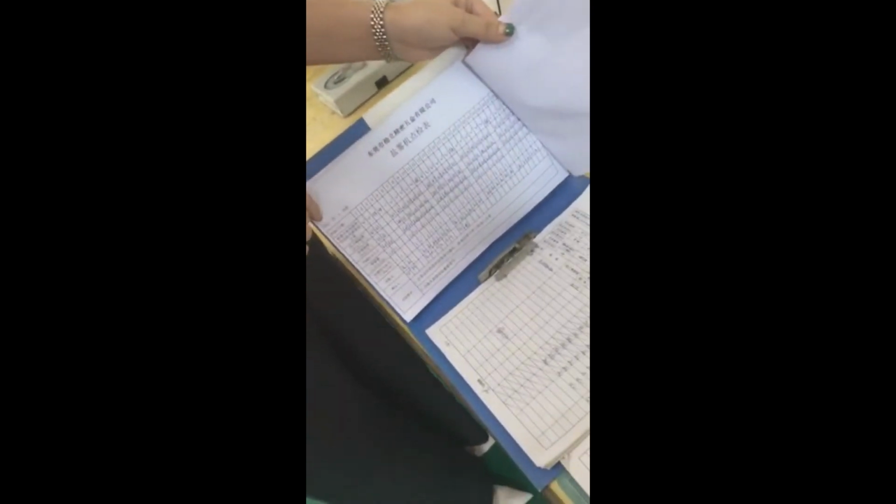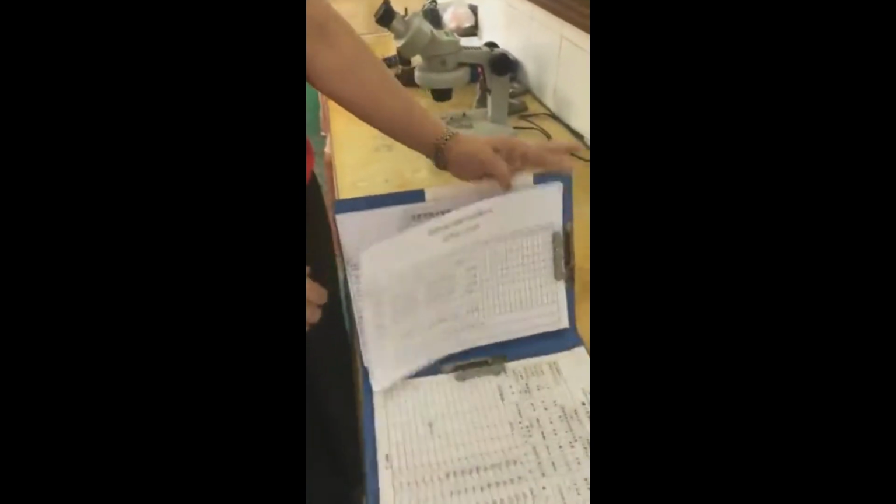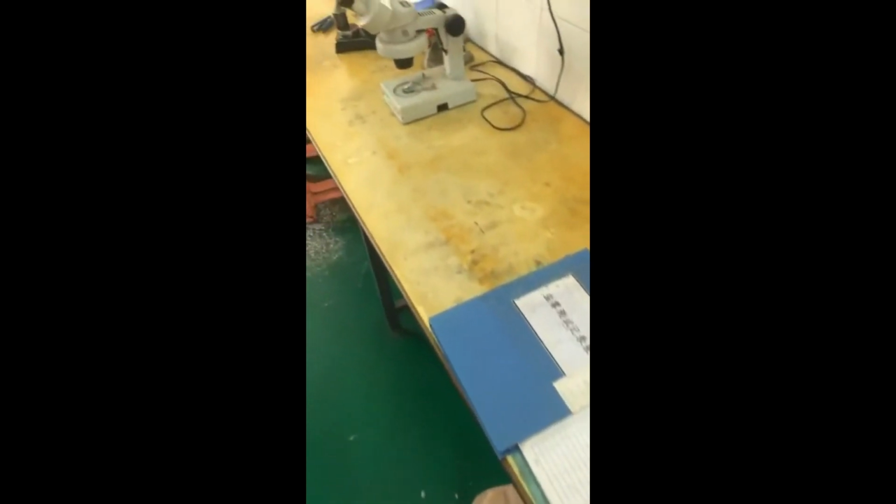So we are always prepared. If you want it, we can give it to you at any time. Also, the test machine is checked regularly, once a month, to make sure it's in normal condition. Everything is okay.